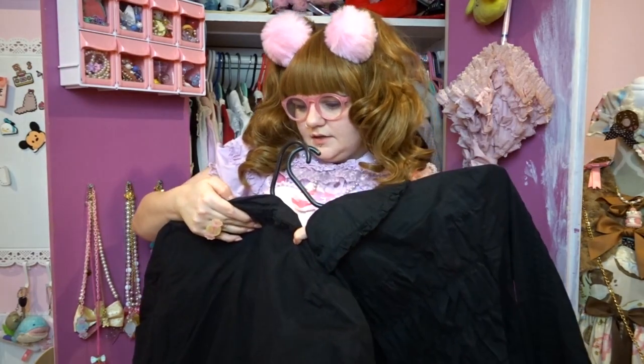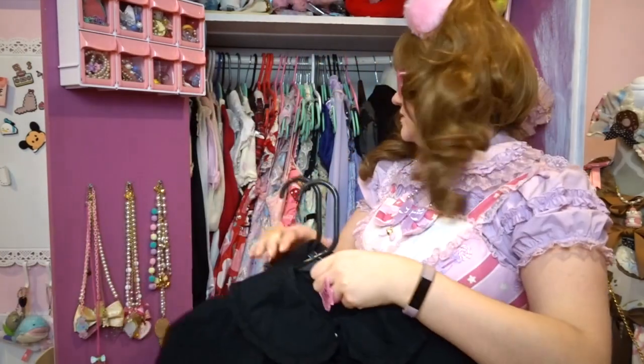And then I've got this one as well, which I think is from, what is it, Red Queen? Yeah, it's from Red Queen, and it's just a short sleeve black cotton one. And then I have this really nice long sleeved one from Meta. It had waist ties on it, and I don't need waist ties on a blouse. I'm too fat for that. So these are the only black blouses I think I have.